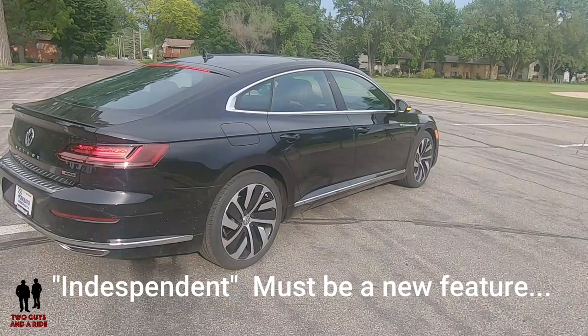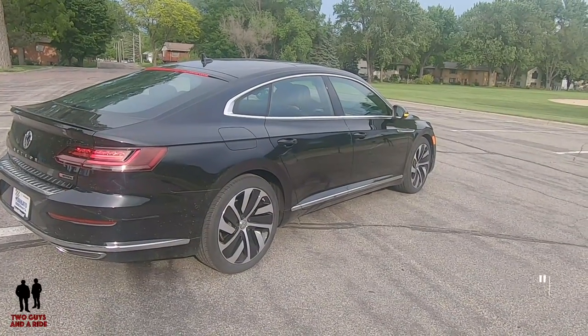An independent suspension with wishbone and steering arm in the back.